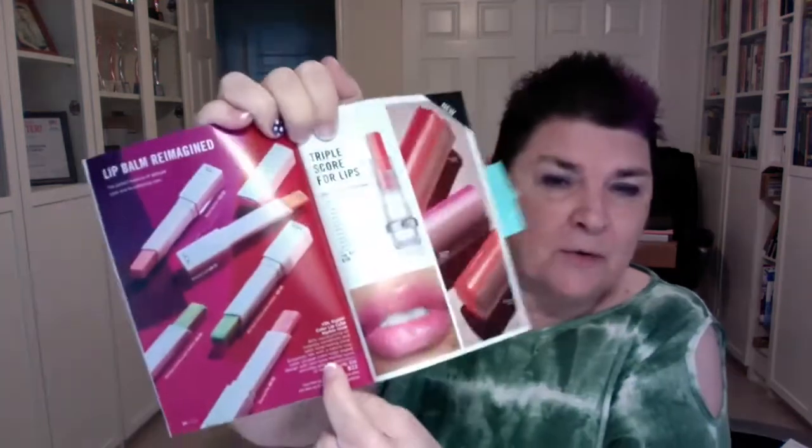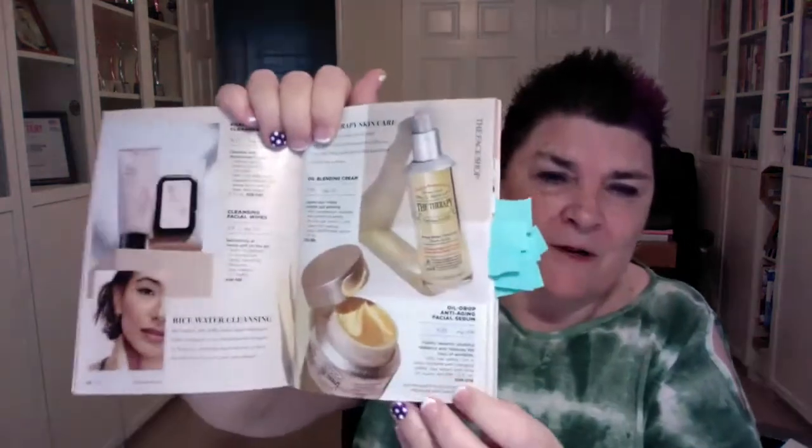And then we have our new products, our lip balm, VDL Expert Color Lip Cube Marble Glow Lip Balm. And we have our triple score for lips, VDL Tint Bar Triple Shot. Pretty amazing. Those are really cool new products. We have our new VDL primers. We have new brow products. We have all kinds of new products. I wanted to show you a couple of my favorites too.